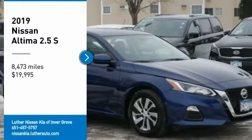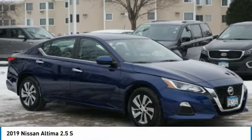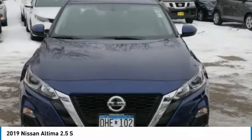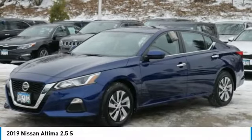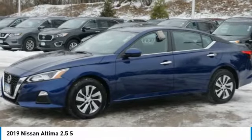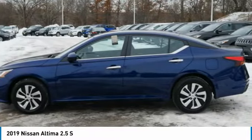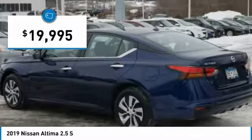Test drive the 2019 Altima. The Nissan Altima offers advanced features to make life easier, including push-button ignition, which comes standard. Combine that with a powerful engine, 6 standard airbags, and over 5,000 quality and performance tests, and you'll see the Nissan Altima is made to drive and built to last, and is priced below $20,000.